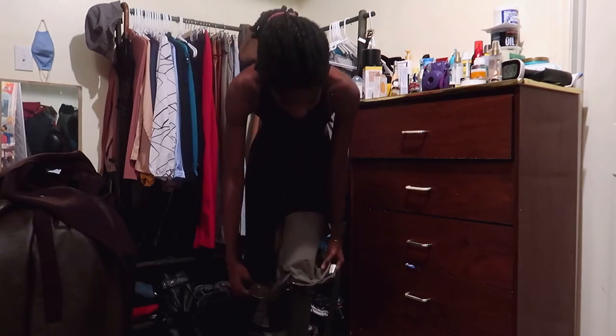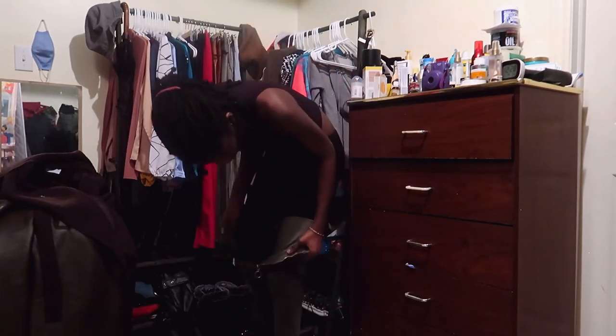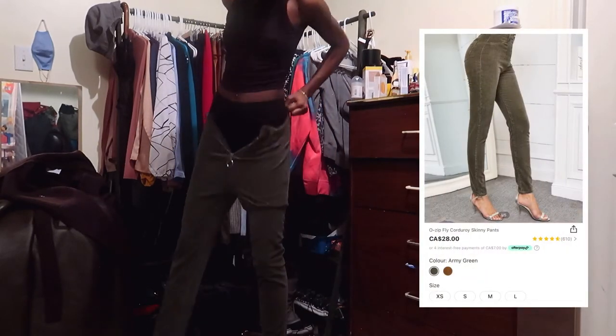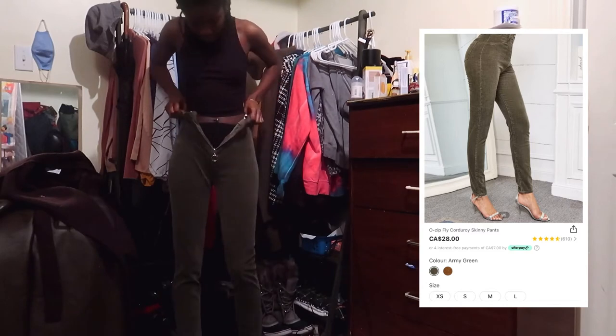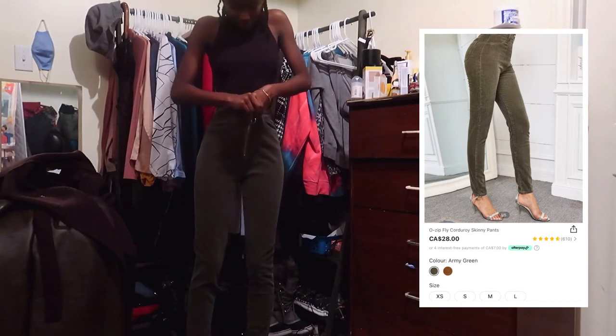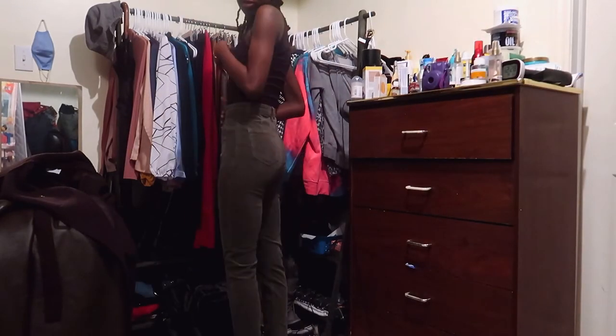Okay, these corduroy skinny leg pants. I don't know if they're skinny leg jeans, but corduroy, yeah. Are they giving denim? Anyways, corduroy pants in a tailored fit. And I really bought it for the front zip. I just thought that would be a nice little feature, and it does turn out to be.